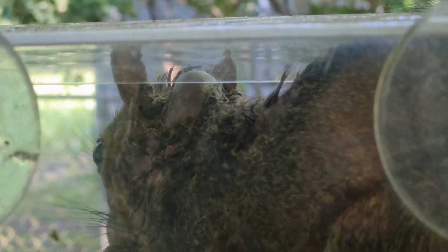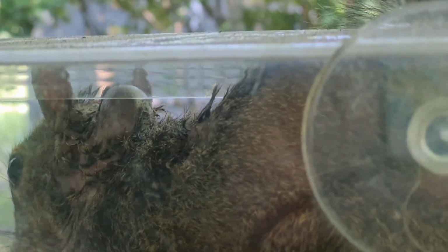Do you see that on the top of his neck? And you see how his fur's all stuck up? And then look, he's also got one on the back of his back. See, look at that. Look at his fur. He's recently been attacked.